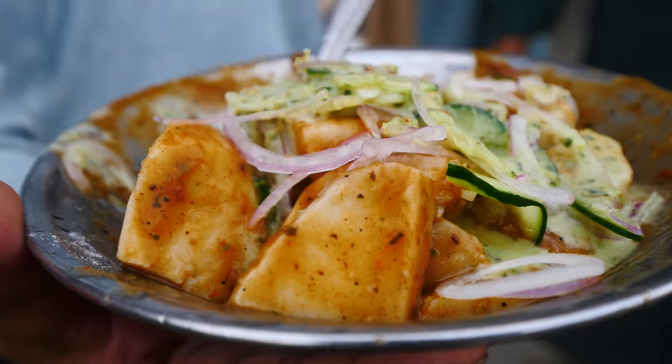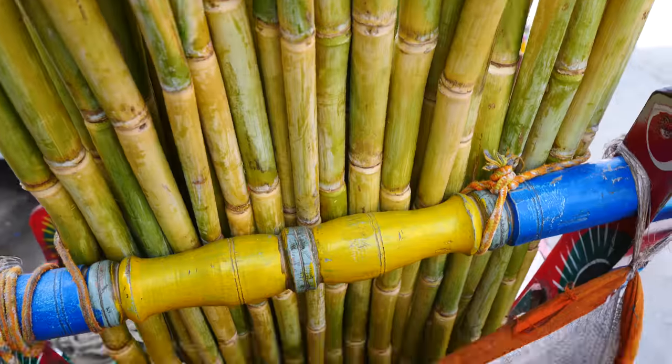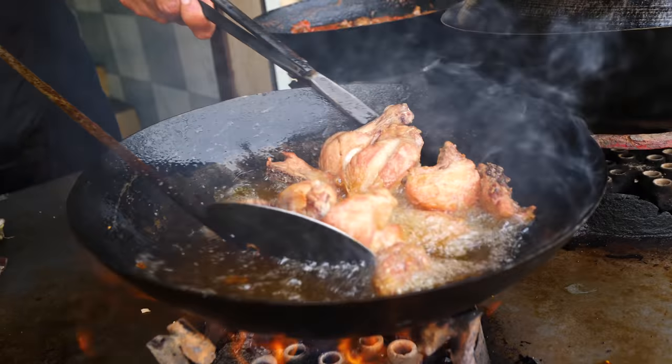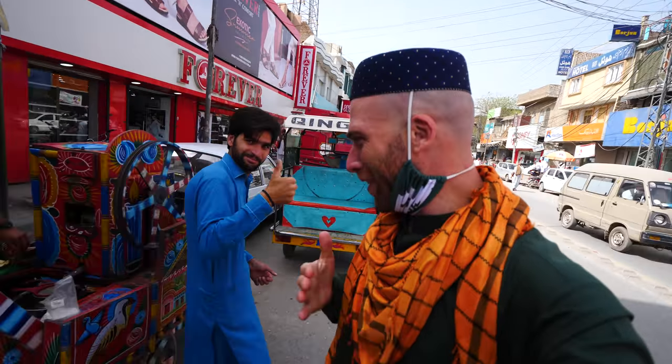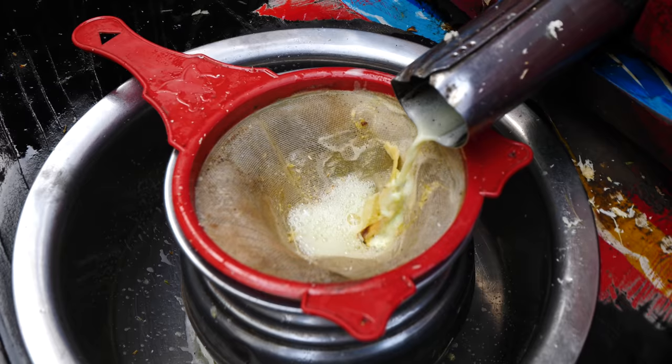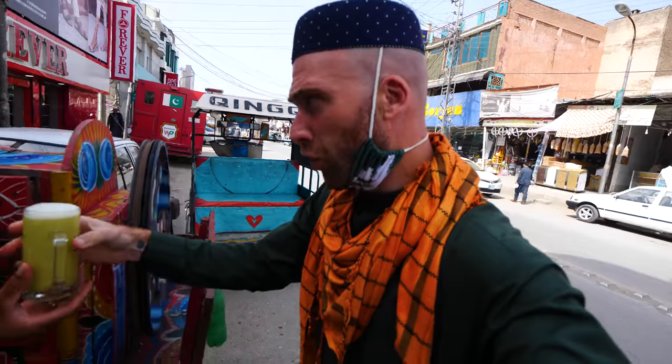And dahi balle. So we're across the street, there's a bunch of vendors over here. Got sugarcane, karai, everything. My friend, hello. Assalamu alaikum. Sugarcane, the best. Yeah. Love this. Shukriya.